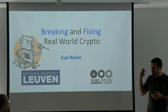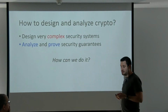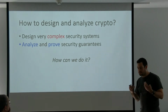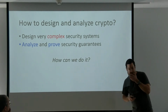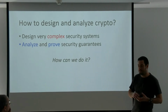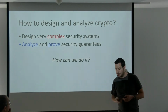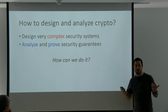When I talk about breaking and fixing, maybe another way to say it is how to analyze the security and how to design cryptographic implementations or secure systems in general. The problem is that we're talking about very, very complex systems, and we need to find a way to analyze and prove different security guarantees that are also becoming more and more complex over time. How can we do it?